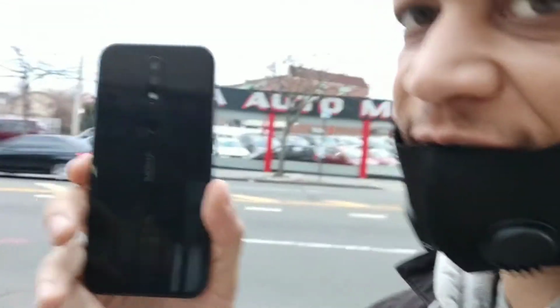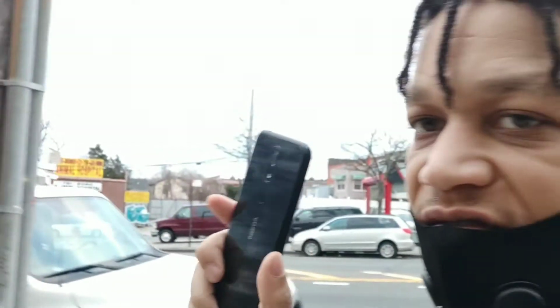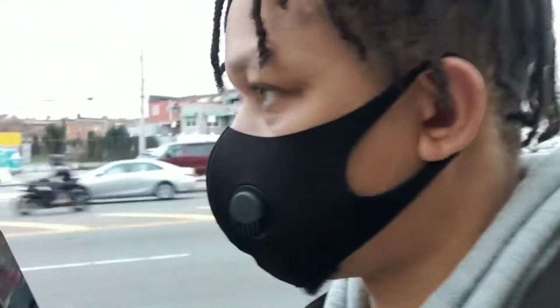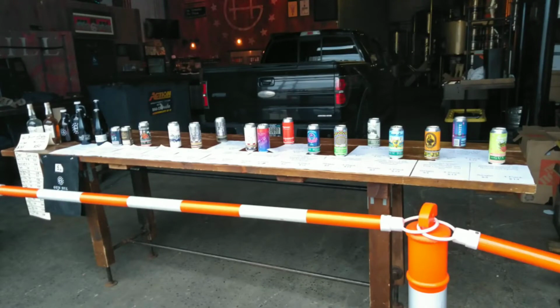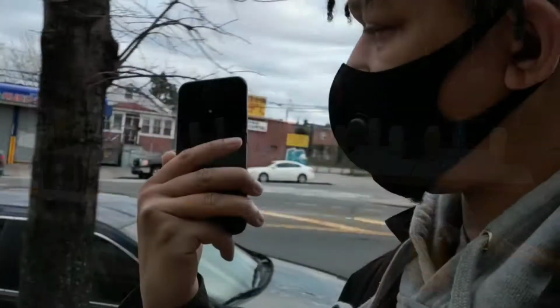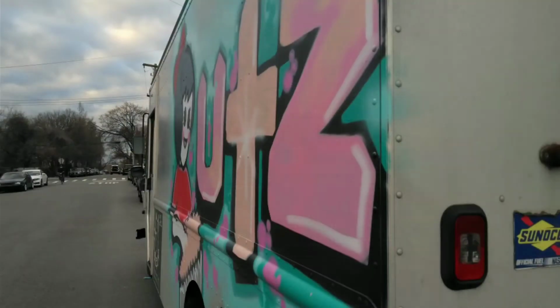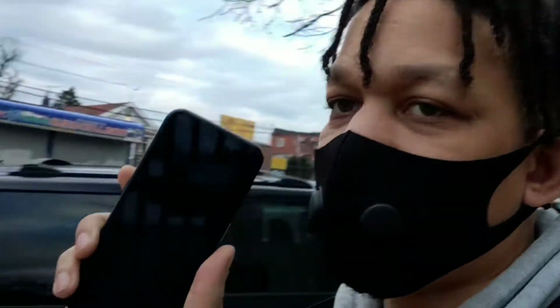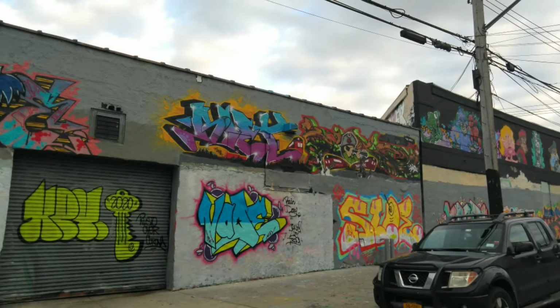Now the Nokia 4.2 has a really nice glass design, 5.7 inch, 295 pixels per inch, 720p display, octa-core processor. It's a Snapdragon 439. You're getting some really nice cameras on the front and rear. You're actually getting a 13 and a 2 megapixel on the back, plus an 8 megapixel on the front, dewdrop display, facial recognition, and a fingerprint sensor on the back.